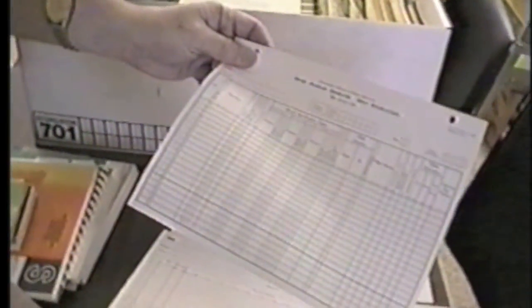These are from other systems. 360 RPG. You knew we had an RPG compiler on the 1620, didn't you? No, I'm just kidding you. Okay, this is 360. We had 360 assembler. So I found it.